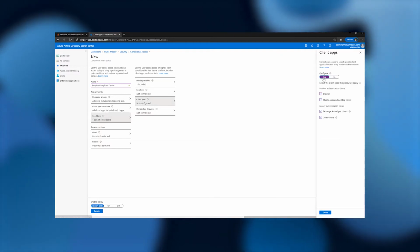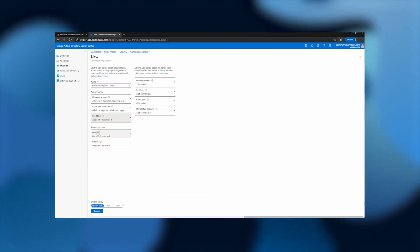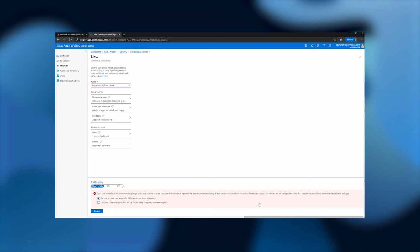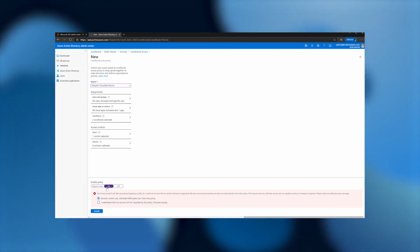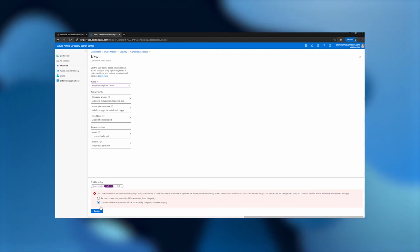Under Conditions, Client Apps, I select Configure and leave the default selected. Under Access Controls, Grant, I select Require Device to be marked as compliant. Confirm my settings, then set my Enable policy to On. Since I already excluded my organization's conditional access exclusion group, I'll proceed without excluding myself from the policy. Finally, I select Create to enable my new device-based conditional access policy.